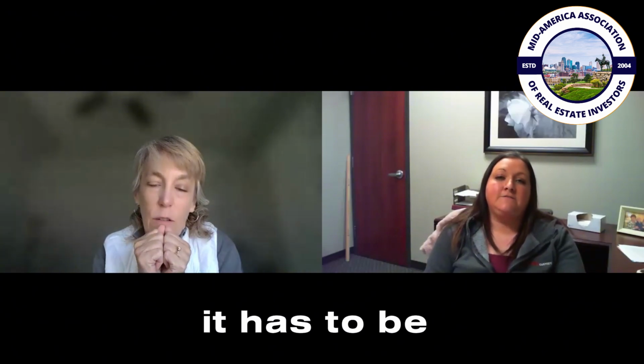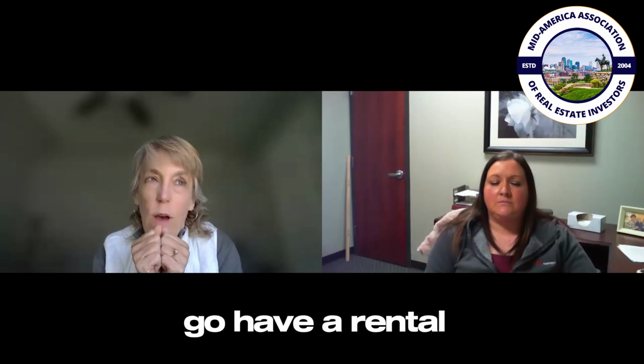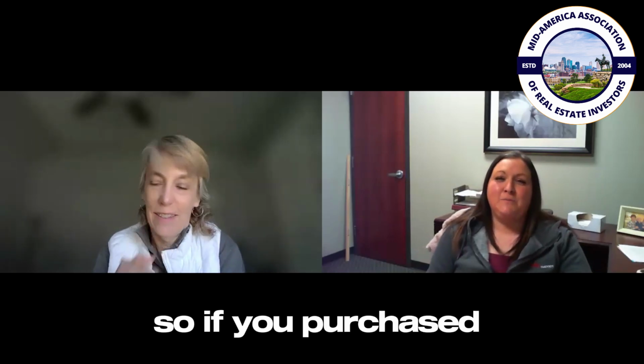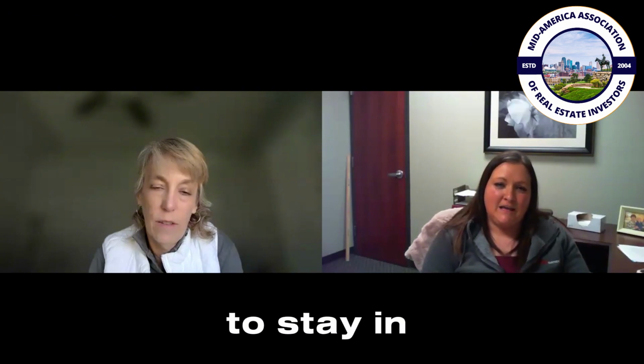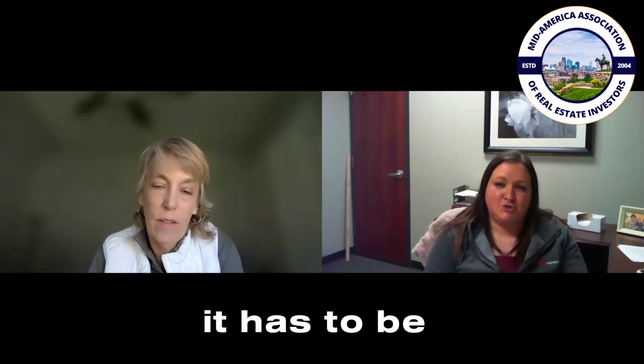Right. It has to be for investment purposes only. You can't use it for your personal benefit. So you can't have a rental property in some really cool place that's an Airbnb and then go stay in it. Right. So if you purchased a vacation home, let's say you wanted to do an Airbnb in Hawaii, you would not be able to stay in that property while you're on vacation. You can't use it for any personal use. It has to be strictly investment purposes only.